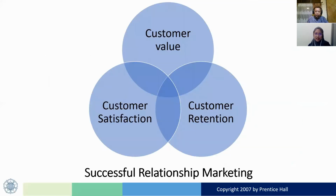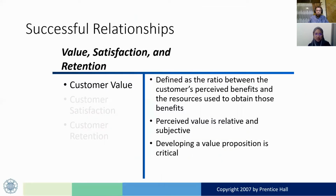Great. Moving on, we will now talk about how we can reach a successful marketing. As we know, not every product that goes into the market is successful, and those that are successful are actually able to establish 3 things. The first is customer value, the second is customer satisfaction, and the third is customer retention. We can talk about this one by one. So here we talk about customer value. Pak Rahmat, do you want to explain about customer value?